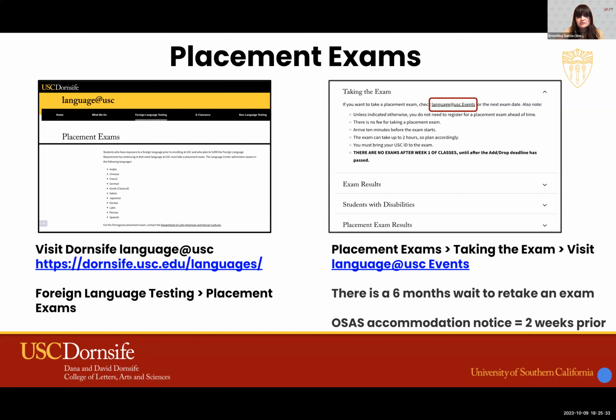Please note that students must wait 6 months from their last placement exam in order to retake it. Lastly, students with documented learning disabilities or physical impairments requiring accommodation must contact the USC OSAS office at least 2 weeks prior to the testing date.